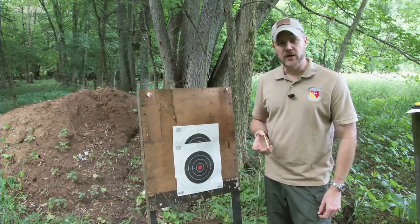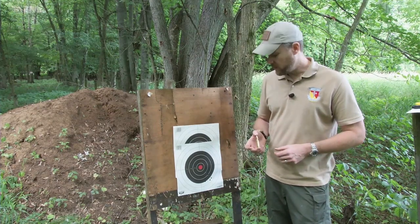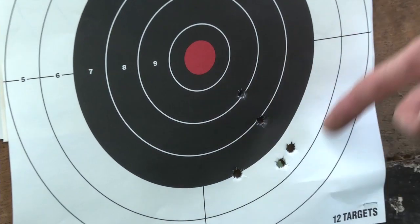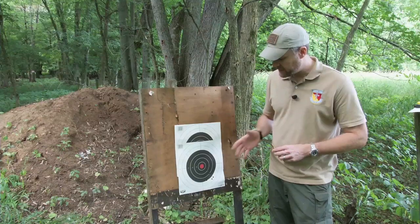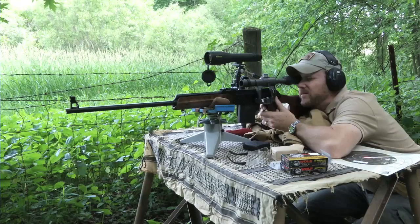Here we are at 100 yards after firing 5 rounds of the 150 grain Wolf Gold ammo. This group measures 2.6 inches, and again it's 5 shots using the 27-inch barreled .308 VEPR.